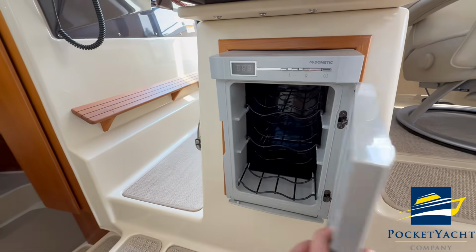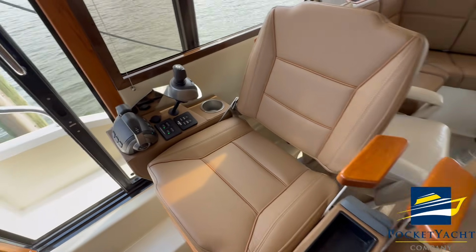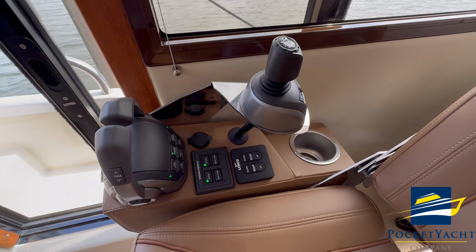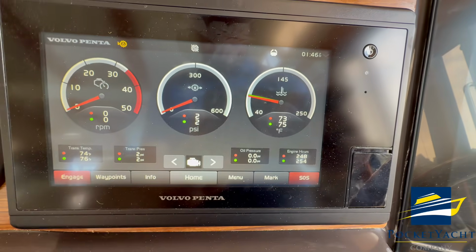Wine chiller right under the driver's seat. And then the driver passenger seat right there. Kind of zoom in, you got another joystick control. You got your split sticks. There's the hours for the engine right there.